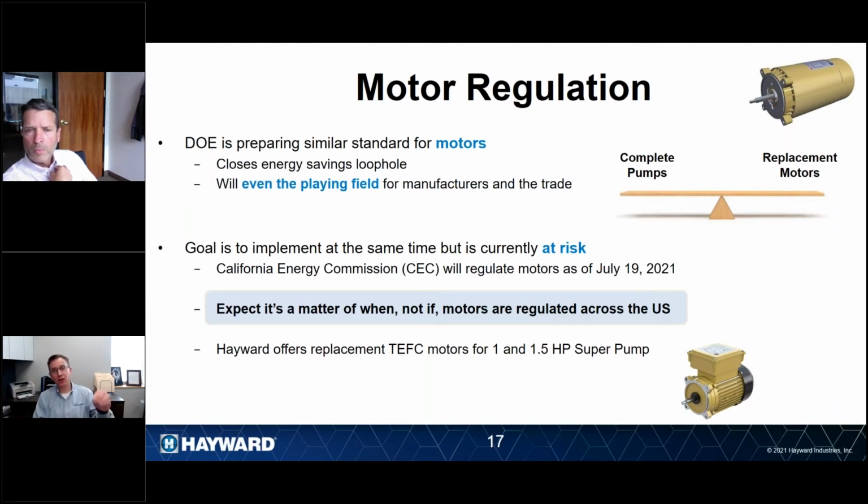In fact, we know that California, the CEC, has already said they will regulate replacement motors starting this July. So if you're in California and listening to this, you will have both pumps and motors regulated starting in July. And we expect at a federal level, all motors probably within the next 12 to 15 months.